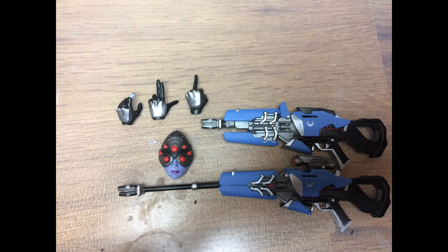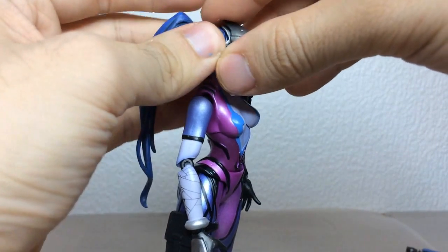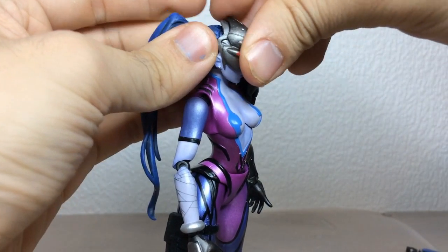Widowmaker comes with a trusty Widow's Kiss sniper rifle and the same gun in its assault rifle form. Both of them are also flawlessly painted. I just can't get over how well painted this figure is, it's insane! She's also got an alternate face with a visor down for when she pops her ultimate. Just pull the other face off and put the alternate in, and it fits there snugly.